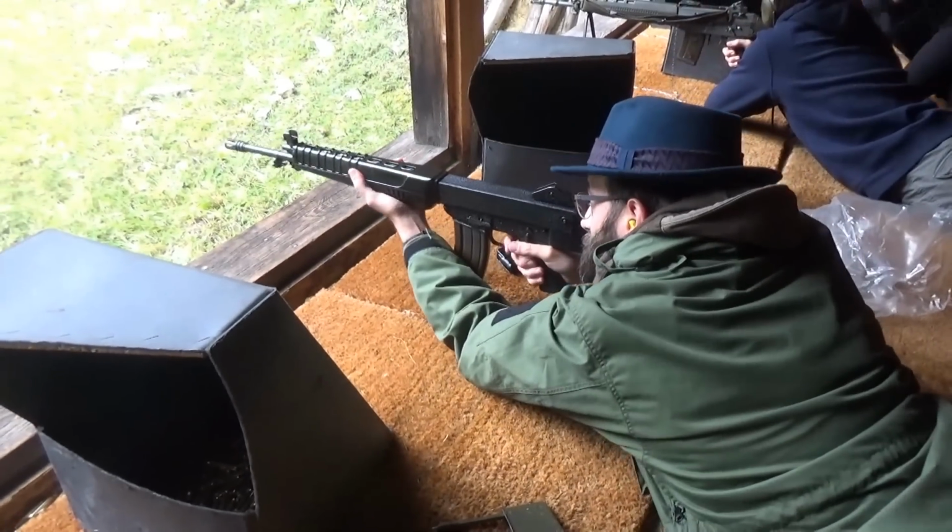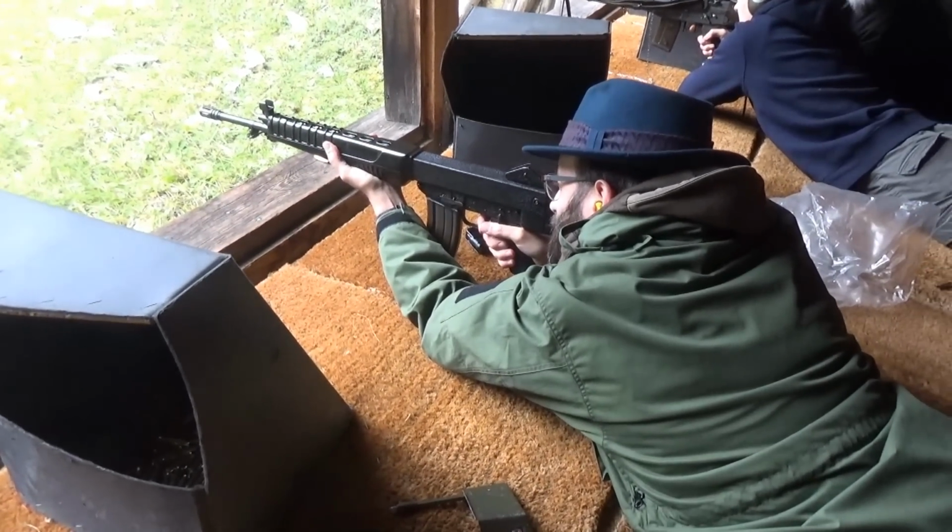Very nice. Okay, so up till now we've done 55 grain. And let's see if GP90 works.